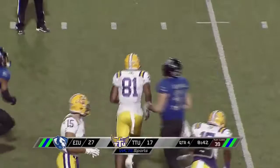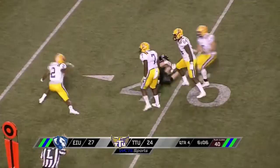Austin Hicks. It's 2nd and 7, here's a fake. Pass along the near side is complete. And a loss on the pass.